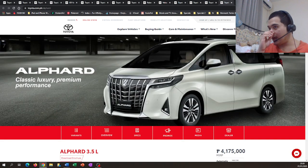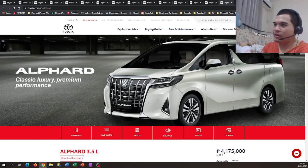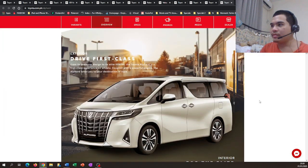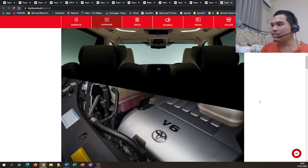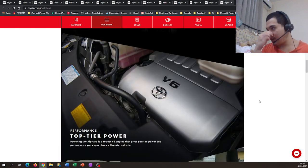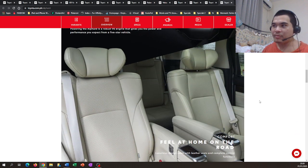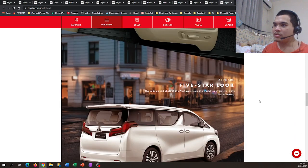Next up, the Toyota Alphard. Now, the Toyota Alphard, this is one of the few vehicles where the Toyota emblem is not on the front grille. Instead, the Toyota emblem is in the trunk. Interior looks great. You get a V6 engine, so a V6 engine that's 6 cylinders. You get captain's chairs.